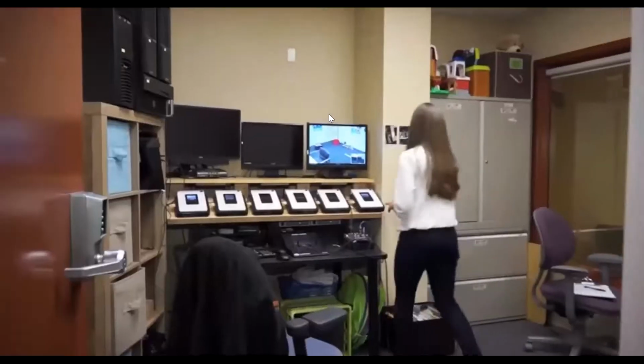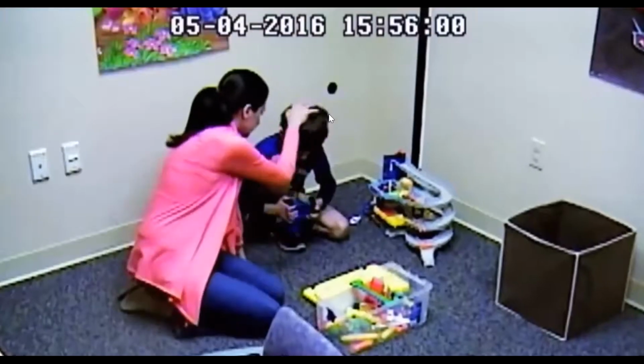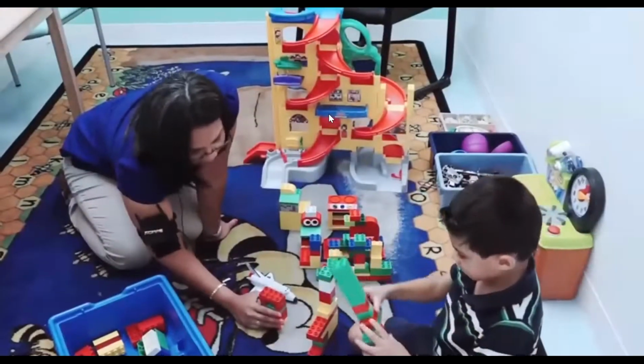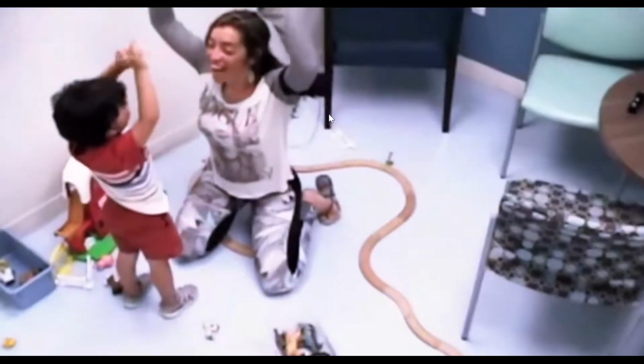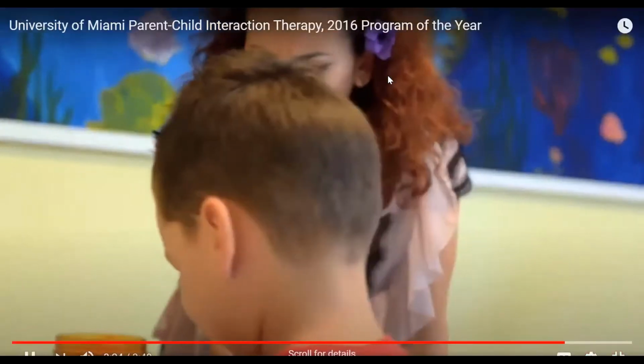By teaching parents how to relate to their children through play and other techniques and discipline in more positive ways, PCIT is reducing the risk of child abuse and helping to strengthen bonds between children and the parents who love them. It's not an easy road up front, but that initial investment will pay dividends for that child's lifetime.